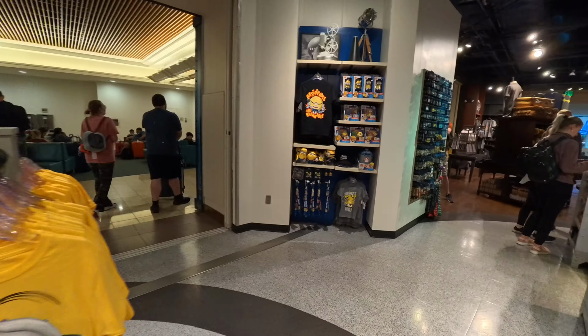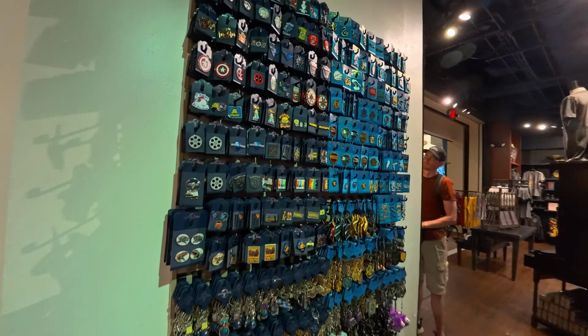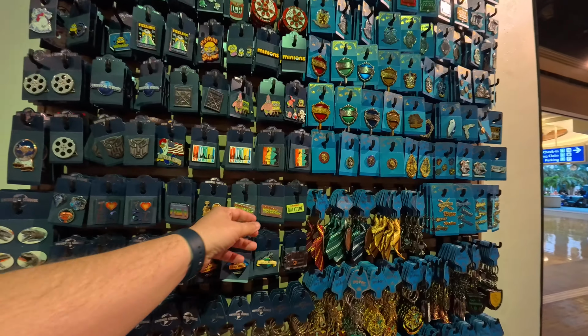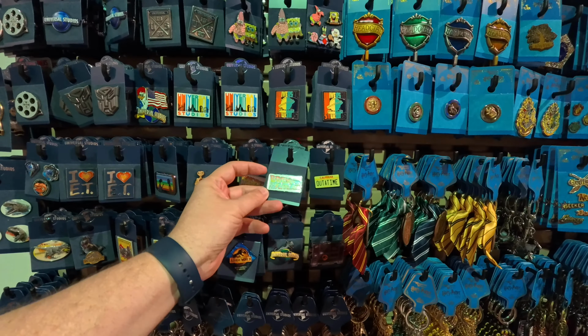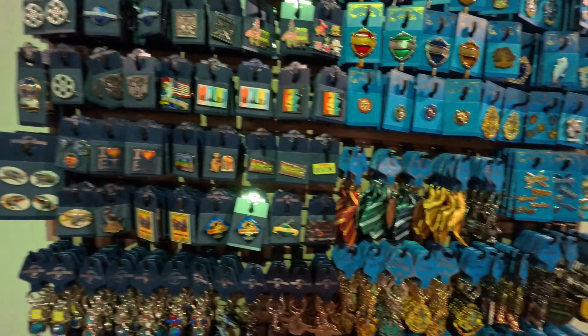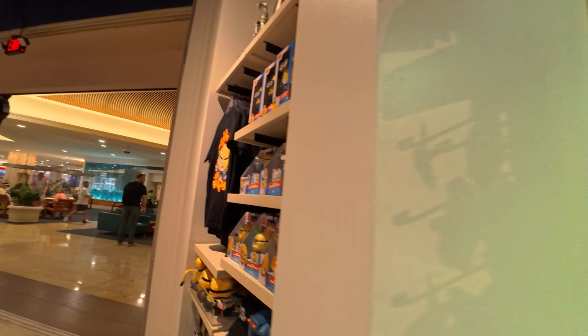One last look over here at these pins. Oh, Back to the Future pin. Oh, the Thai one. $8. Thank you. So the alumni one there. Oh yeah, I can see it there on the table.